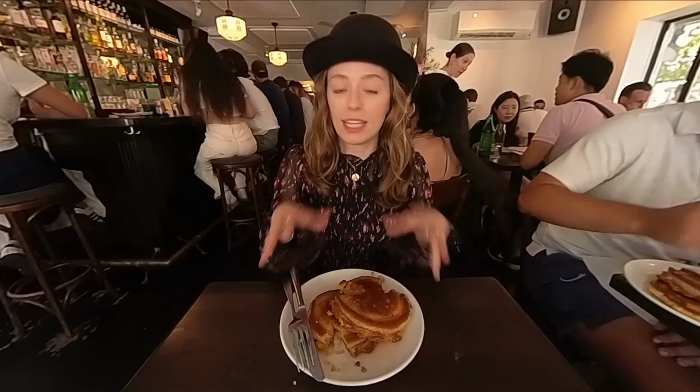Something to note is that this dish costs $16. Well, there's 2 pancakes on the plate, which means each pancake is $8 each. So, although it's good quality, it's definitely not cheap. So I think it's just worth mentioning that we are eating at nicer places today. We don't necessarily want cheap food today, but I think you should know that before you come over here.